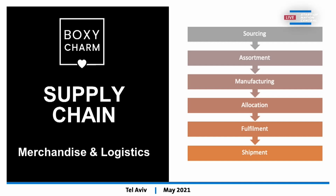And then we start manufacturing this kit in the warehouse. There's a step of allocating them. It's finding the best matching inventory to the customer, so the best kit available for that customer to optimize the overall satisfaction. And once this matching is made, we fulfill that order within the warehouse and we ship that to the customer. So this is the scope of supply chain as we see it in Boxy Charm.